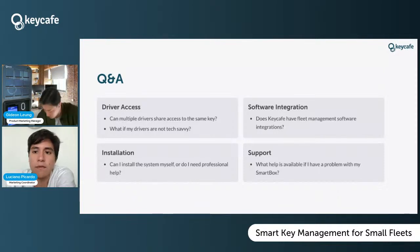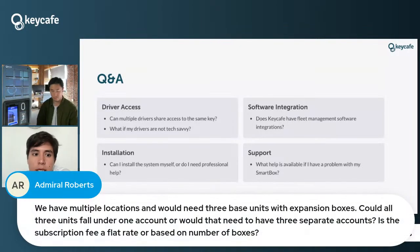Great. So we have another question from Admiral Roberts. He says, we have multiple locations and would need 3 base units with expansion boxes. Could all 3 units fall under one account, or would that need to have 3 separate accounts? Is the subscription fee a flat rate or based on number of boxes? Those are great questions.